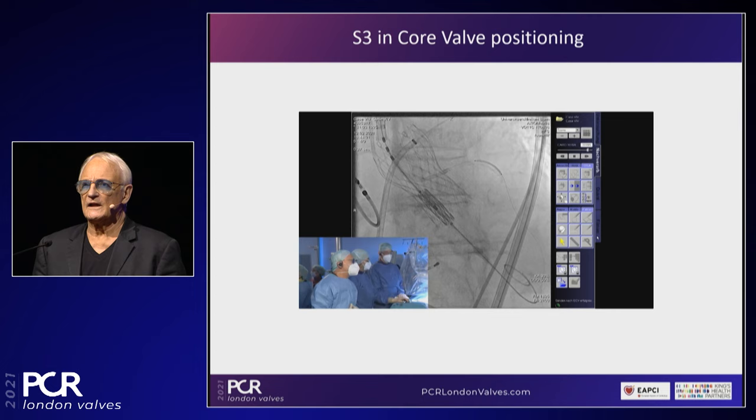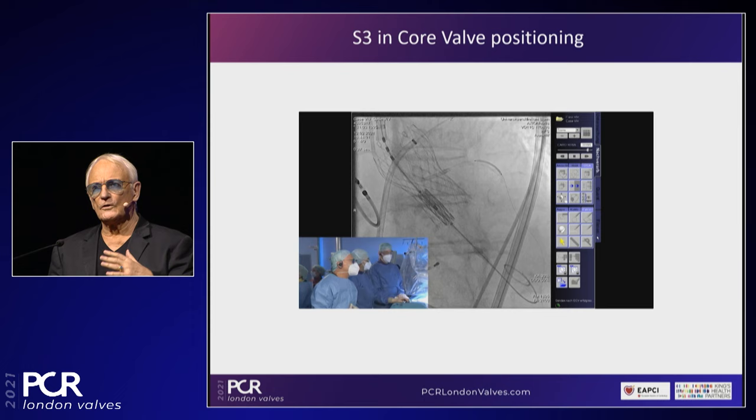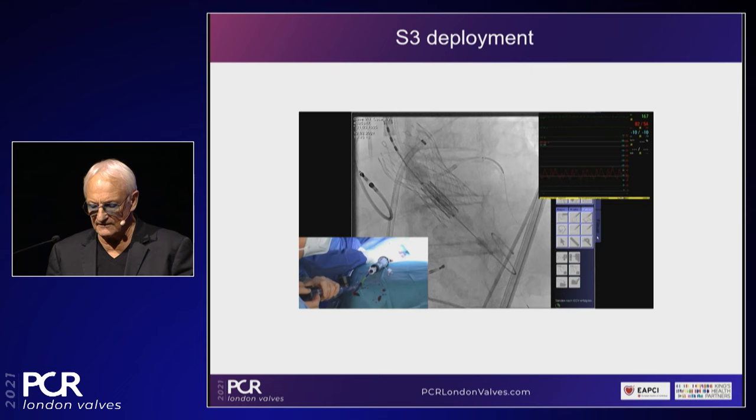So inflow over inflow, because it was a high implant, we weren't concerned about conduction disturbances in this particular case. But to be honest, I was a little bit afraid that the valve would move up. So we put some pressure on it in order to keep the S3 in its position that you can see here. And then if you look carefully at the deployment, exactly this is what happened.